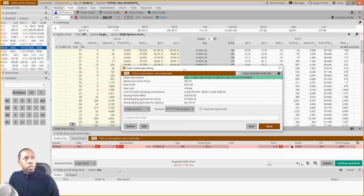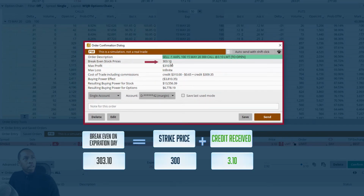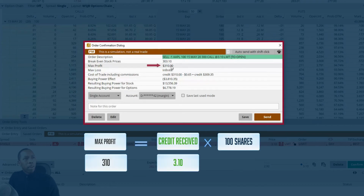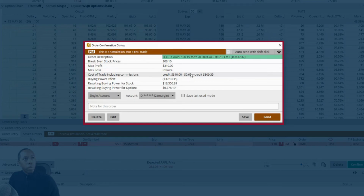When you hit confirm and send, it's going to tell us everything we need to know about this position. It tells us 303.10 is the break even price. So that's where the stock has to trade in order for us to break even. And the max profit is $310, which is the credit that we're receiving. We can see that down here. And then the max loss, it tells you infinite, okay? Also, it gives us the cost of the trade, including the commission, which is 0, but we pay 65 cents per leg. So you just subtract that from the 310 and you get 309.35. That's basically the credit that you're going to receive, so it's your maximum potential profit.